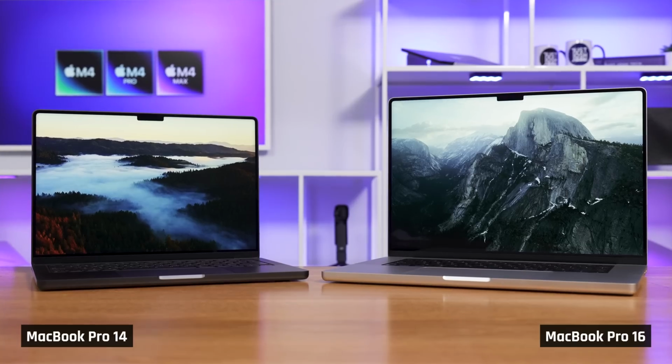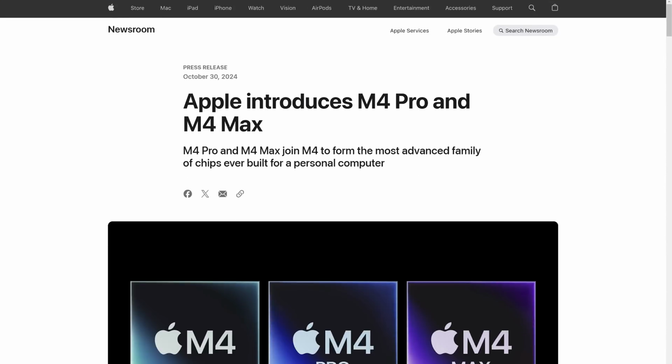With me are the M4 MacBook Pros. Overall, we like this release, but whether or not you should buy one depends on so many factors. You see, each person's situation is different. So even though we normally give our conclusions up front, this time we're going to walk you through the details and give them at the end.